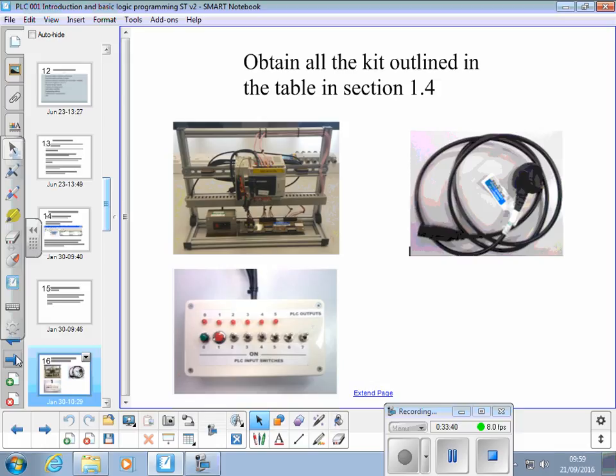So it's got a green push button on input 0. It's got a red stop push button so we can do a stop-start function. And I've got some switches on the other inputs, and some LED lights connected to the outputs. So that's the kit that you're going to need for the practical that we're going to do today.